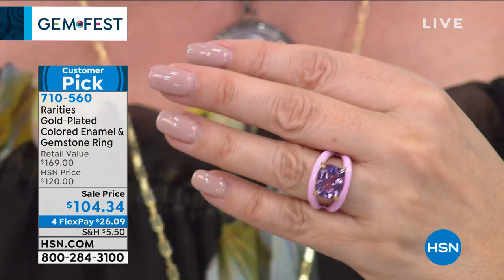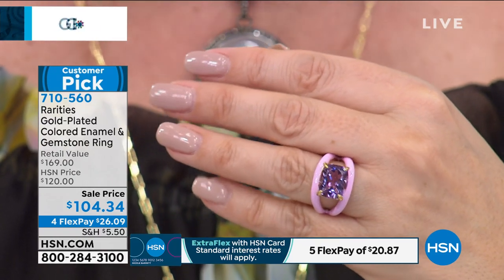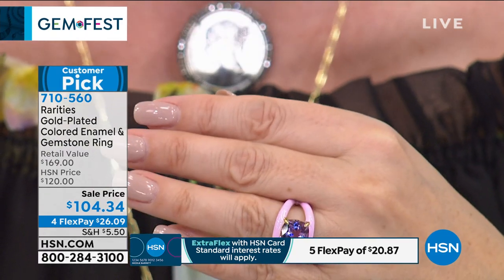You would not think, okay, $26.09 to get home what you're getting, but these are retailing at $169. We don't even have an appraisal value for these. Sometimes we have trouble getting appraisals because there's nothing else like it. So you've got to have something else in order to compare it to, right? Right, Carol? What else do you compare this to?